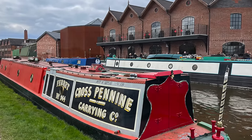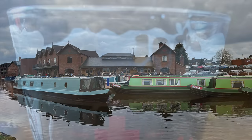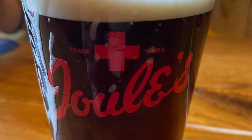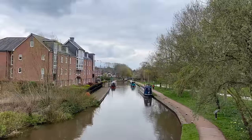Over the canal there, that's the flagship Joules Brewery tap, and Pete couldn't wait to go there for his first pint. But first we had one more lock to do.